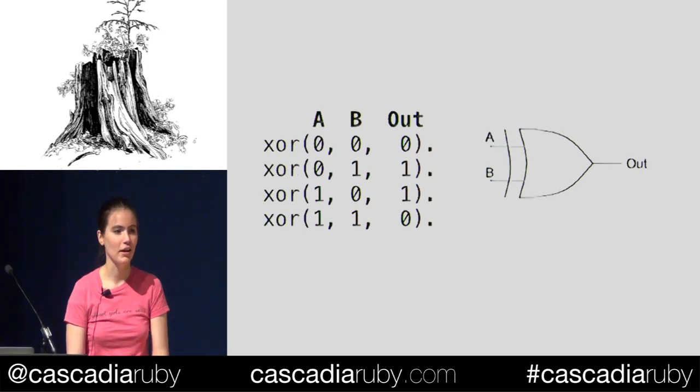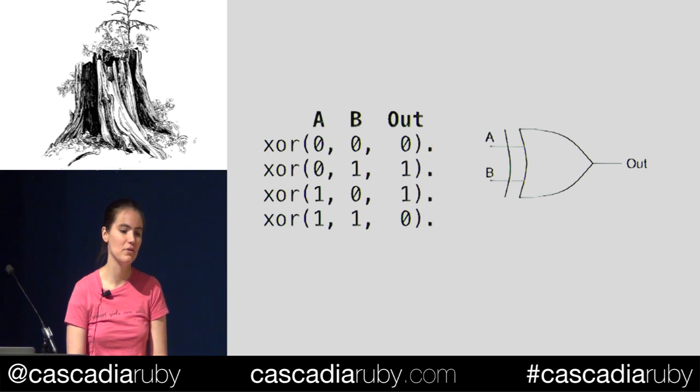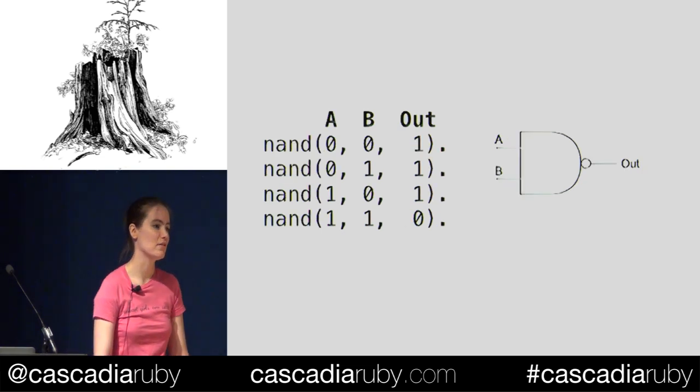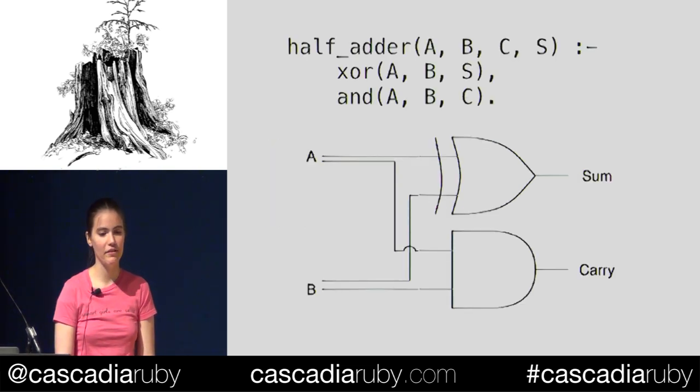Here's an XOR. Again, there's four facts because there's four possible combinations of inputs. We have a NAND, not AND, for those of you who don't know that off the top of your head. So this is a half adder.